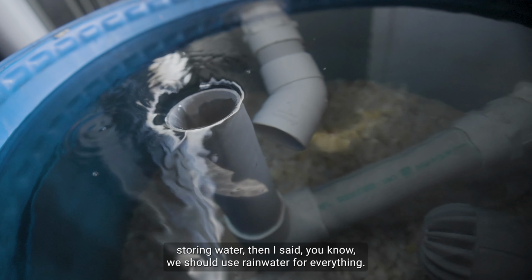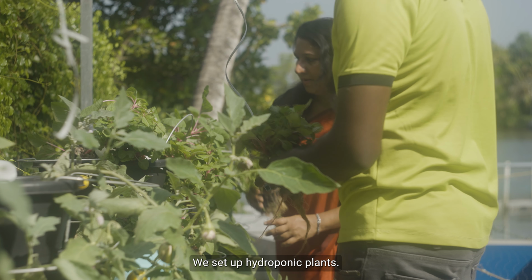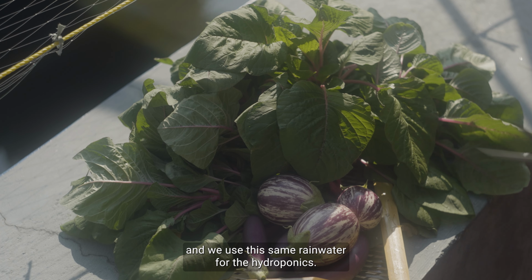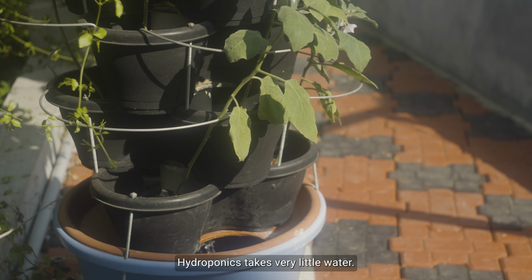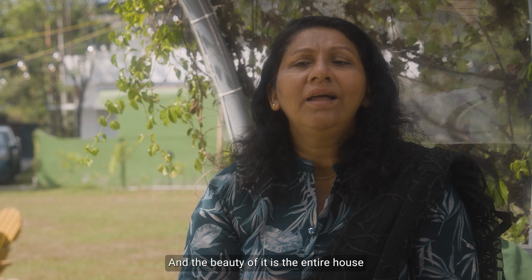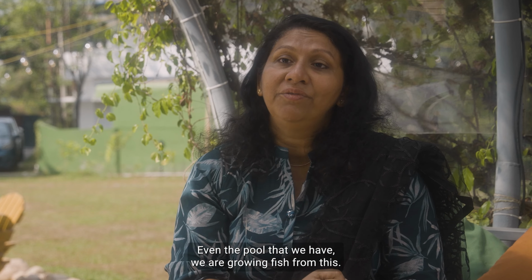Once we started storing water, then I said, we should use rainwater for everything. We set up hydroponic plants here. So this is something which my wife does. We have our vegetables produced from this, and we use this same rainwater for the hydroponics. And hydroponics takes very little water. The only water that is lost is the evaporation. And the beauty of it is the entire house, be it for cooking, be it for our bathing purposes, we're using this water. Even the pool that we have, we are growing fish from this.